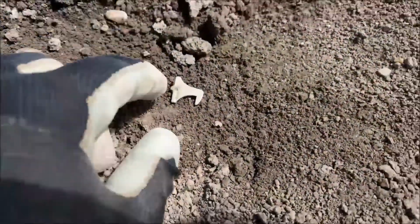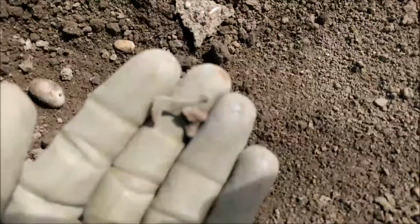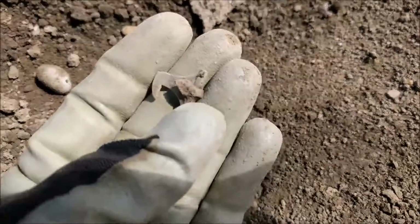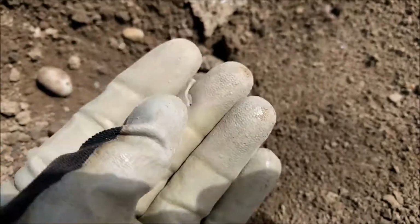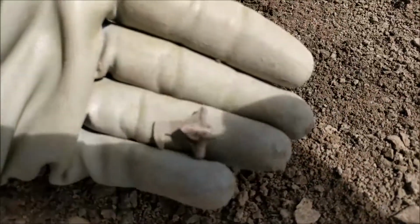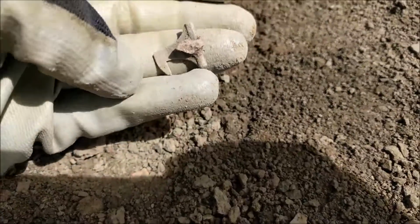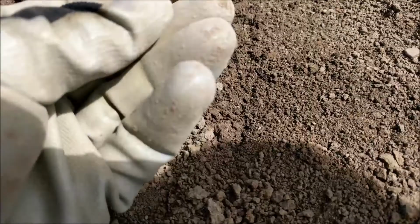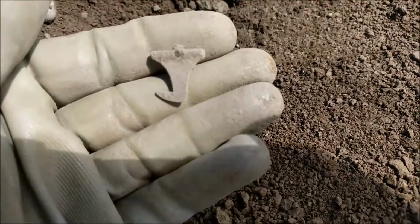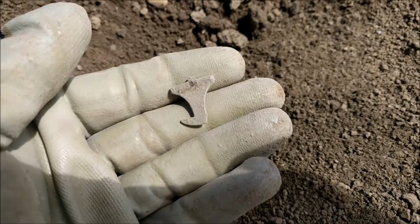The next find looks interesting. Seems to be some sort of, I don't know, like a hook. Belt hook or something like this. If you know what this could be, if you've seen something like this before, let me know in the comments. I really appreciate it. Looks very interesting. Okay, let's continue.